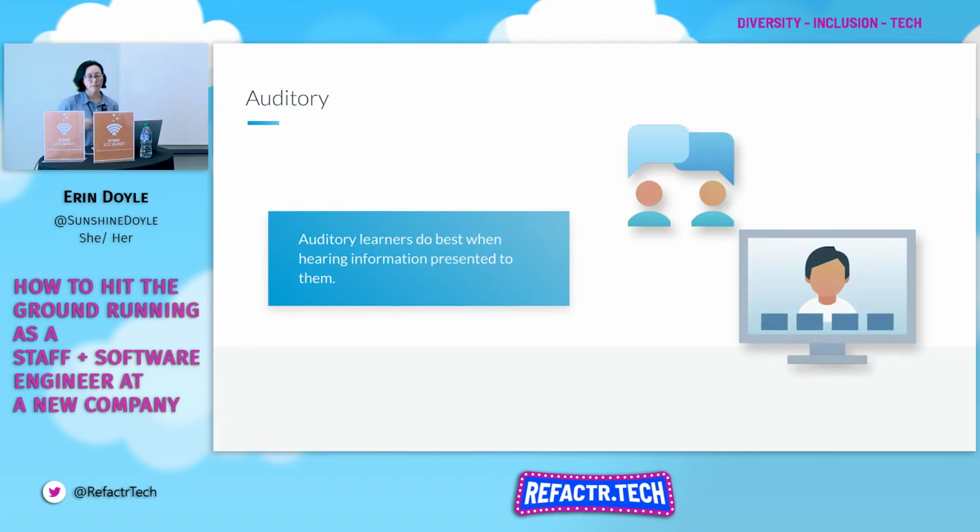Auditory learners do best when hearing information presented to them. So if you do well with auditory learning, reach out to those people you've been meeting in that network or peer group you've been building and ask them to walk you through some things. Ask someone to give you an architectural overview or a walk through a code base or an application. Ask people to pair program with you, either on your coding tasks or theirs.